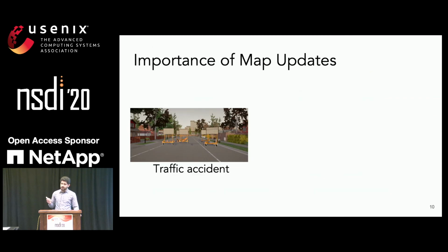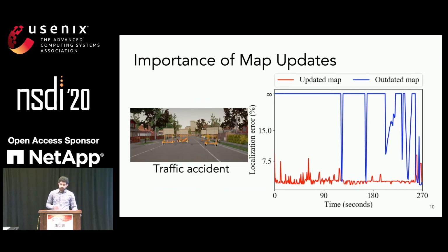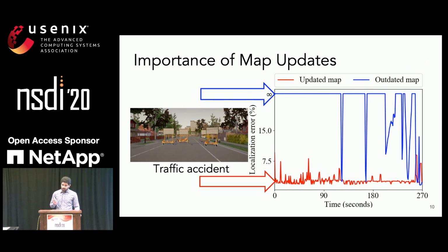In the case of a traffic accident, we compared the localization errors shown on the y-axis for two vehicles, one with an outdated map and another with an updated map, as they drove through the accident scene with time on the x-axis. The vehicle with the outdated map shown by the blue line is unable to position itself and hence has a very high localization error, whereas the vehicle with the updated map shown by the red line positions itself accurately and hence has a low localization error.